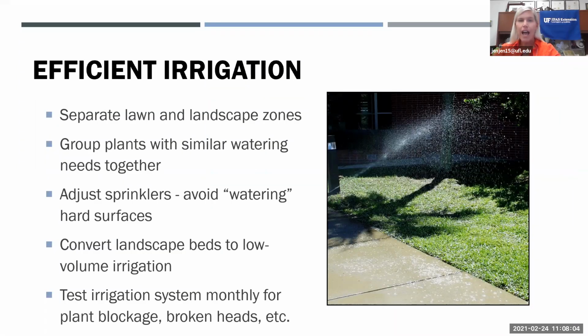When we are planting new plants, I'll explain more in a second on how much and how long you have to water them. But for efficient irrigation, again, we want to remember to separate our lawn and our landscape plant zones. This is important because established landscape plants don't need as much water as our turf grass. Our turf and our lawn require more water because it has a smaller root system. It grows very quickly, so it has a higher water need.